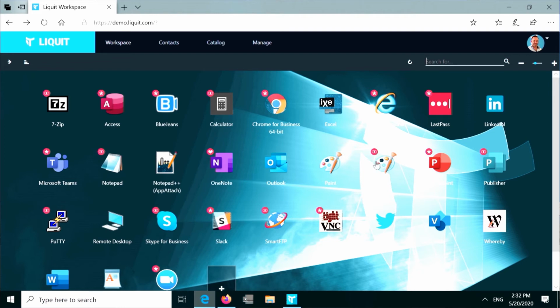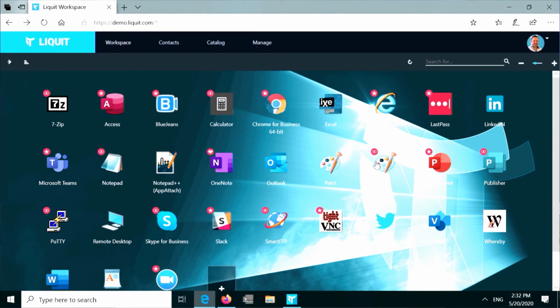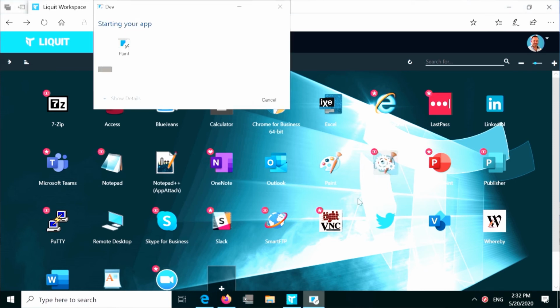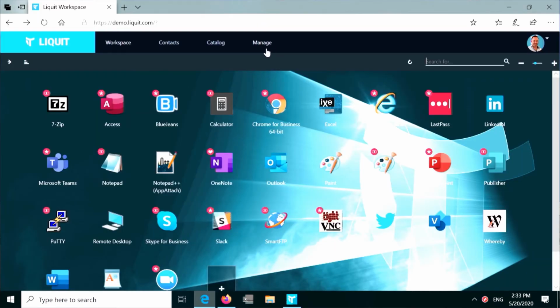So I click on my icon, and Liquit will launch a Windows Virtual Desktop session. We will perform the single sign-on for you, configure your Windows Virtual Desktop session, and then launch Microsoft Paint on your system. Here we go. And it's configuring the session, doing the single sign-on, and launching Microsoft Paint on your WVD. This is actually one of the Liquit connectors.